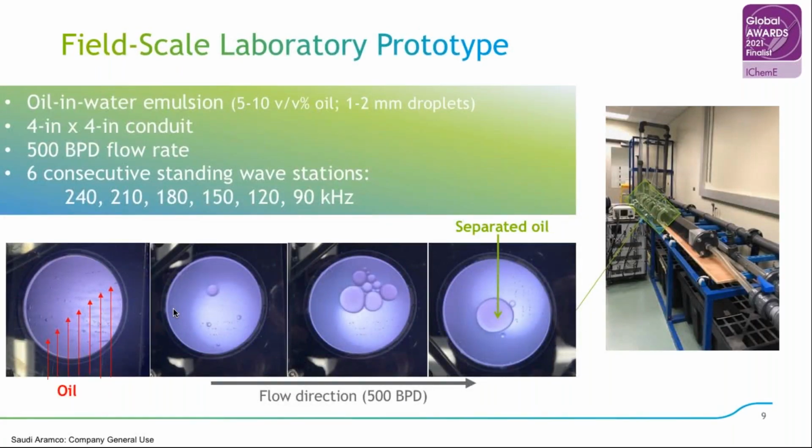The field-scale prototype resembles a metal conduit. It's 4 inches by 4 inches in cross-section and comprises 6 ultrasonic standing wave stations that are 1.5 feet each. The rearrangeable stations have frequencies ranging from 90 to 240 kilohertz and are arranged in the order of decreasing frequency in the direction of the flow. This arrangement ensures that the separated oil is concentrated in the midplane of the flow conduit.